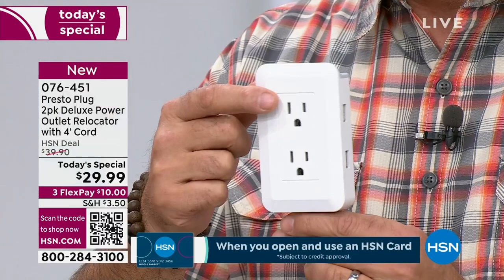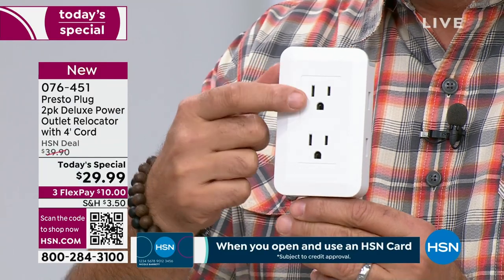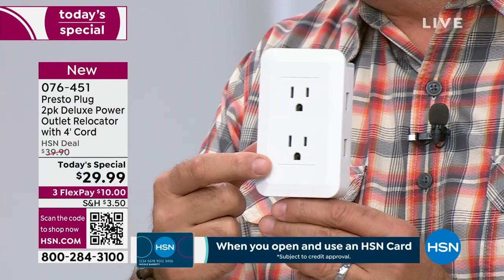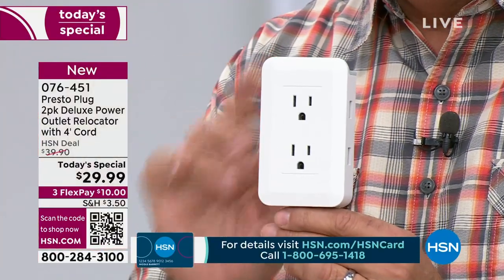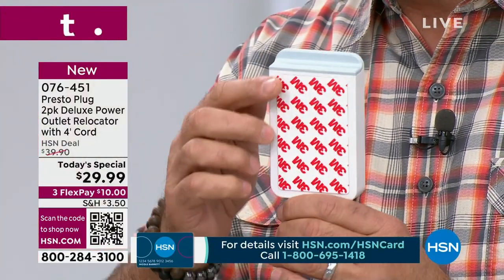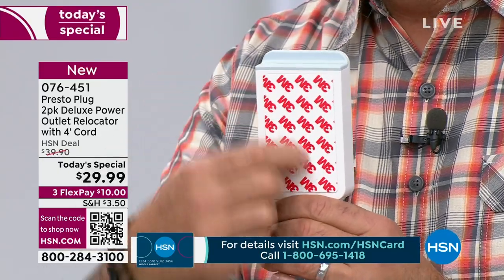Now, on the front of it, you're getting the more conventional, grounded three-prong outlets, so you can plug in all your kitchen appliances, anything you want to. On the back of this, the entire back is 3M tape. So you peel that off.